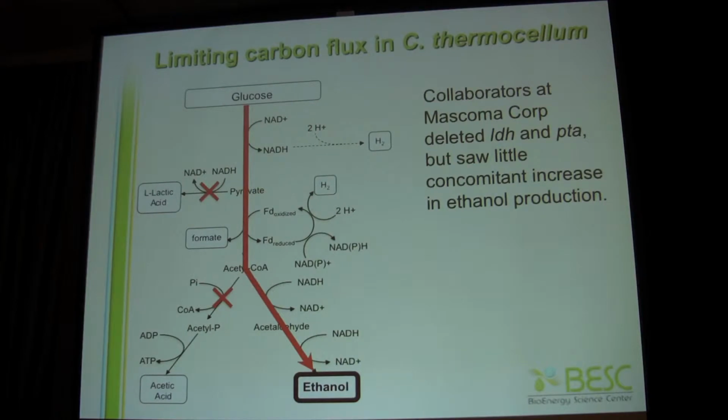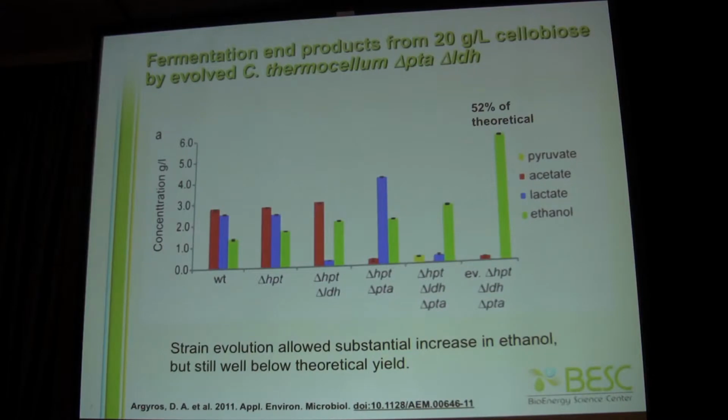Unfortunately, knocking out these two pathways didn't really increase ethanol production all that much. The wild type and the genetic background that's used, a delta HPT strain, make ethanol, which is green here. The double knockout makes a little bit more, but not a ton more. We don't really know why, but the strain also grows really poorly. They evolved the strain to grow better, and when they did, the strain made substantially more ethanol, but it's still only at 50% of theoretical yield. Again, we don't really know why, but it seemed to kind of max out at that point.